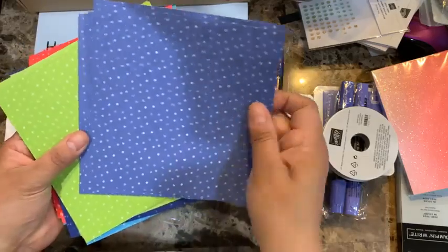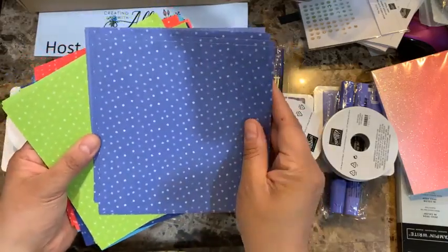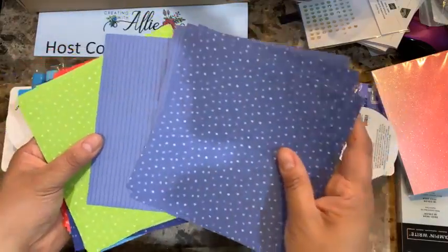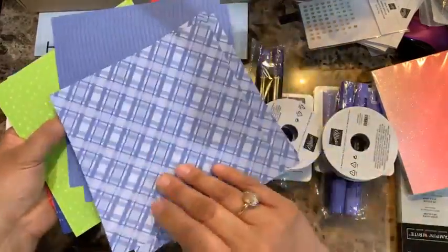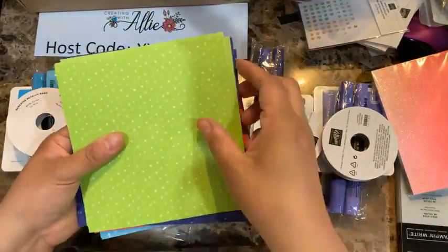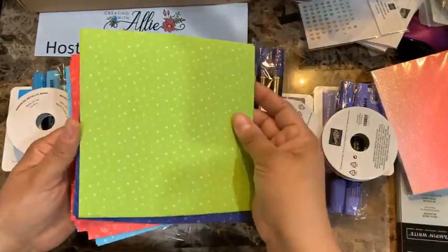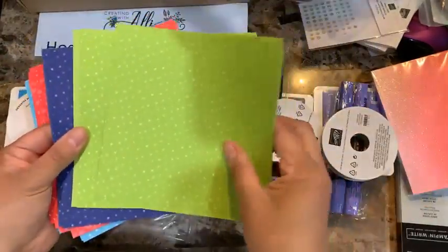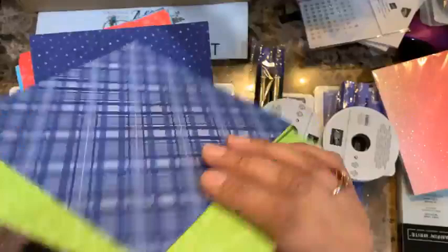And one thing, and you can give me some suggestions here, is that I usually do include a full pack of the cardstock. But because of cost and whatnot, I was thinking of only doing the 5 sheets, or the 4 sheets that it comes with when you get the cardstock pack, instead of giving the full pack. But let me know what you think.